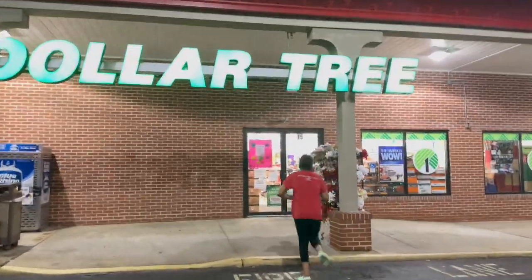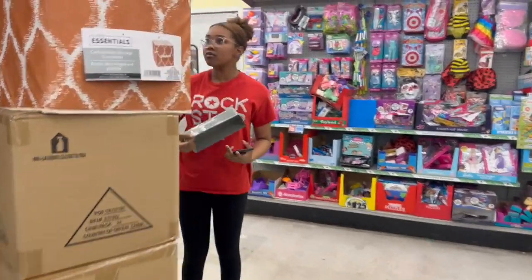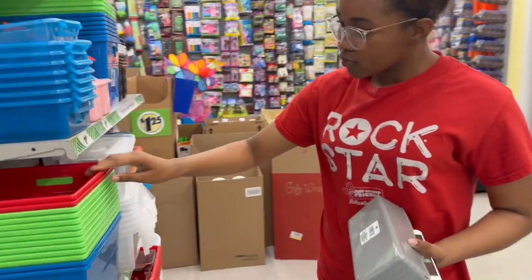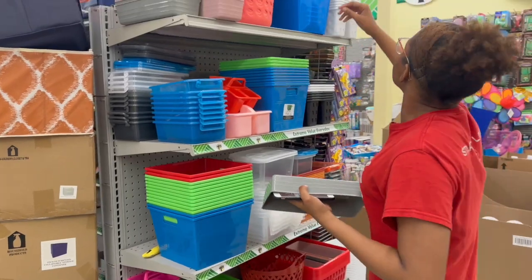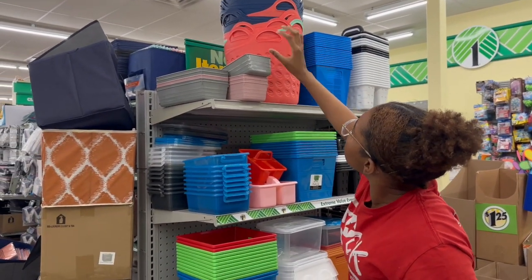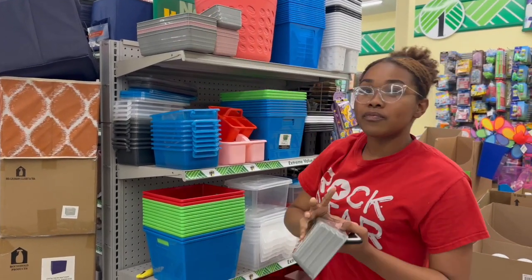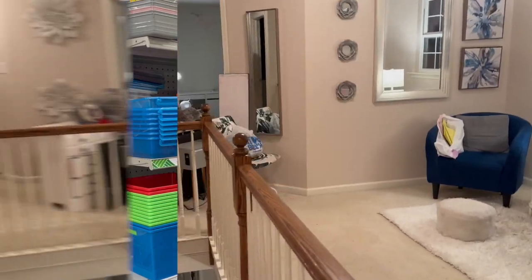Okay, so then I'm running to Dollar Tree, pretty crazy. Opened the door for my mom, and then I was looking for something to put my jewelry and my little accessories in, so I found this cheap bin. It's gray. I was looking at the colors, and I thought gray was the best option, so I went with gray, as you can see in this clip, so yeah.